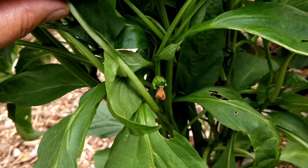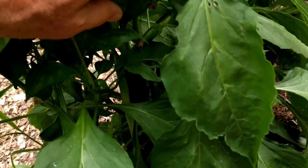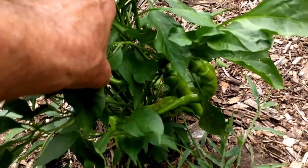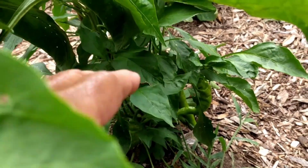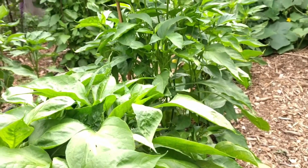We have a couple of hybrid peppers, the Mega Gold and the Double Delight, and they're just now starting to set on peppers, so they'll be a little later than some of the others. But the Big Jim chili pepper right next to those is setting on very well. We're going to do a lot of pepper harvesting in the months of August, September, and October.